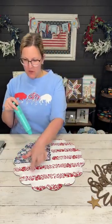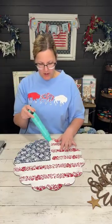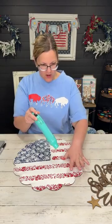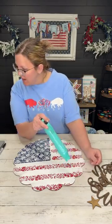So again, we didn't paint it perfectly. You can see a lot of the wood through it, but that's what I wanted. Almost dry, and then we can start gluing some items on.